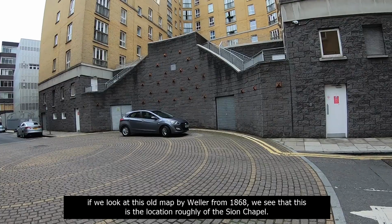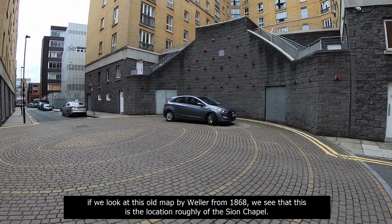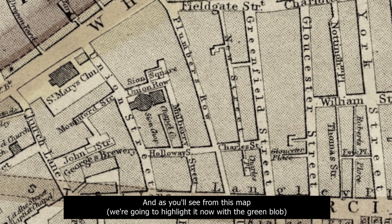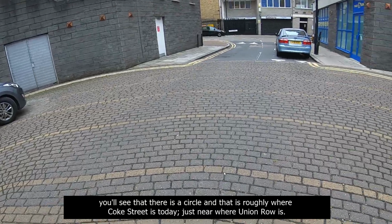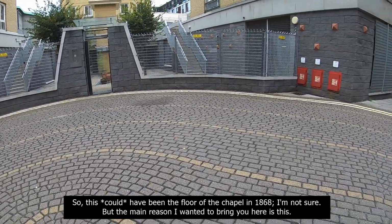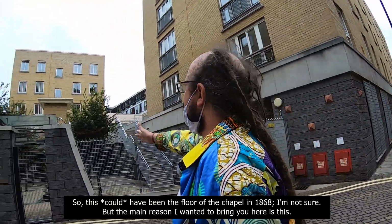But if we look at this old map by Weller from 1868, we see that this is the location roughly of the Sion Chapel. And as you'll see from this map, we're going to highlight it now with the green blob, you'll see that there is a circle, and that is roughly where Coke Street is today, just near where Union Row is. So this could have been the floor of the chapel in 1868. I'm not sure, but the main reason I wanted to bring you here is this.